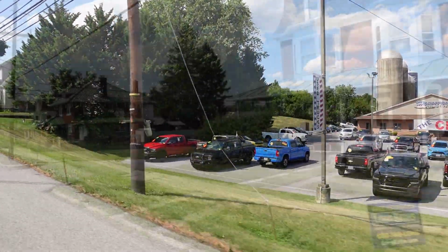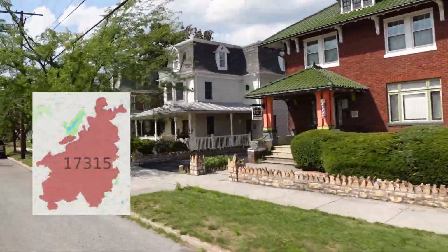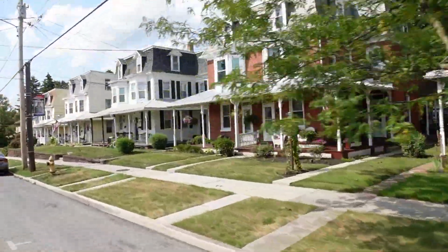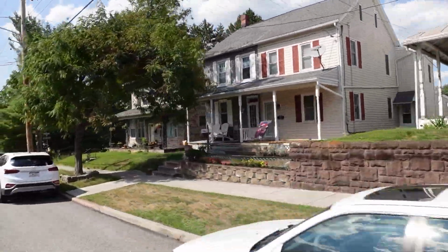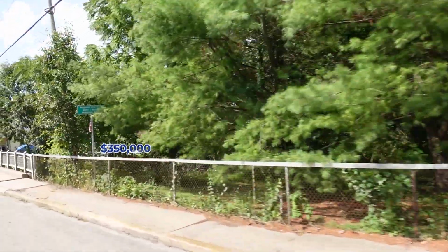Now, when looking at the larger whole Dover area, the 17315 zip code, the population is closer to 27,000. According to Realtor.com, the median home price here is right around $275,000, compared to Dillsburg, which is around $350,000 for their median home value.